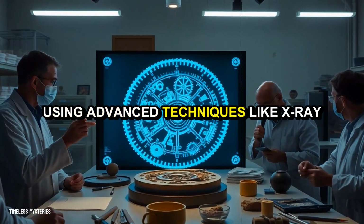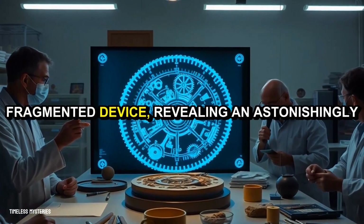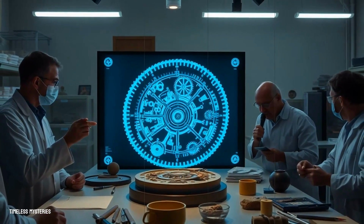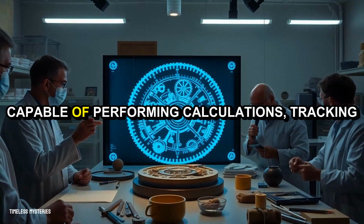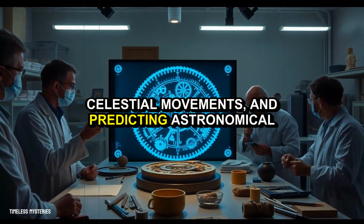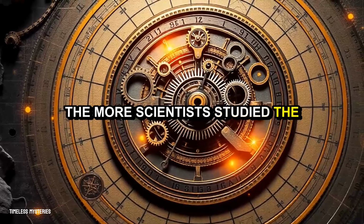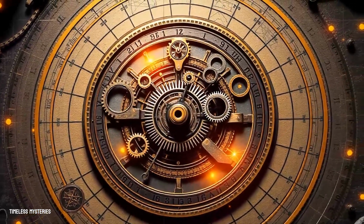Using advanced techniques like X-ray imaging, they peered inside the fragmented device, revealing an astonishingly complex system of interlocking gears. This wasn't just a simple tool, it was a machine capable of performing calculations, tracking celestial movements, and predicting astronomical events with remarkable precision. The more scientists studied the Antikythera mechanism, the more questions it raised.